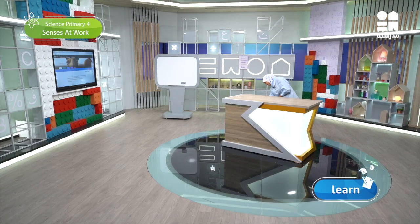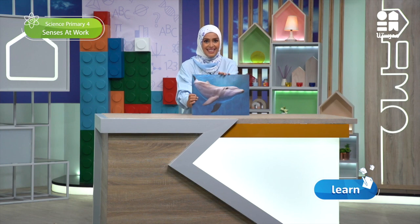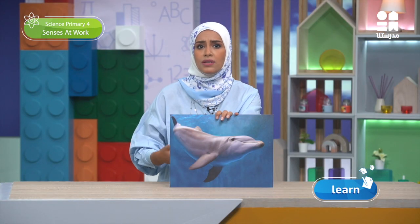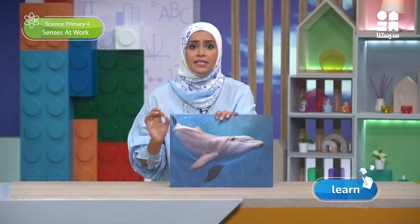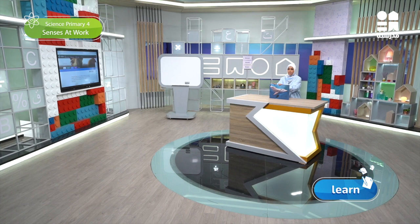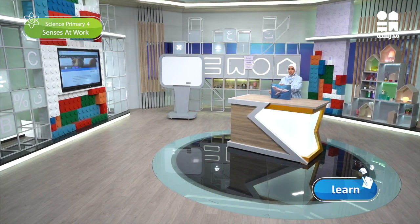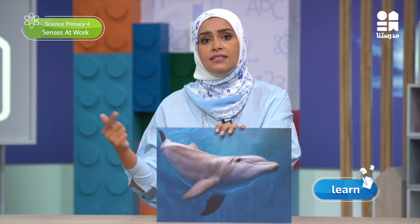Do you remember this animal? Yes, that's the dolphin. Exactly. We talked about it in our last lesson, and we saw how it reminded us of superheroes because of its super sense of hearing. Bravo. The dolphin uses the sense of echolocation, which helps it to find other life, food, and objects inside the water.